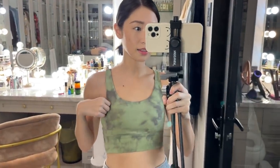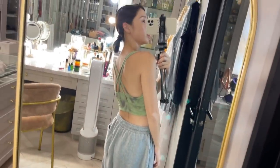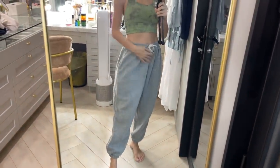Alright guys, so this is what I'm wearing today. My top is from New Day Active. I think it's really, really cute. I've gone back to a size XS and I haven't been working out. I think it's because I'm still exclusively breastfeeding and Scottie's almost 1 year old. My bottoms are from Boku Lifestyle. I think they're so cute, so comfy.